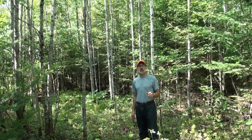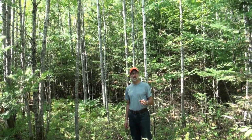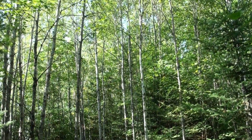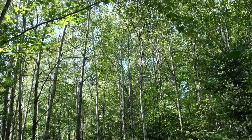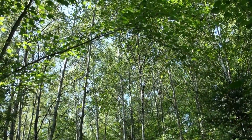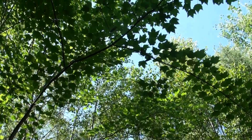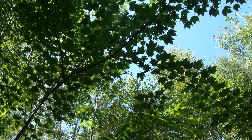Okay, and then pan up. And right above you, I think, is red maple. But if you look up and you listen, we can hear those aspen blowing in a fairly nice breeze.